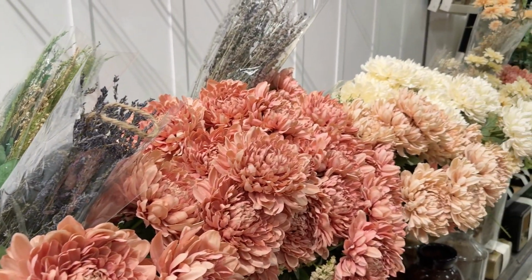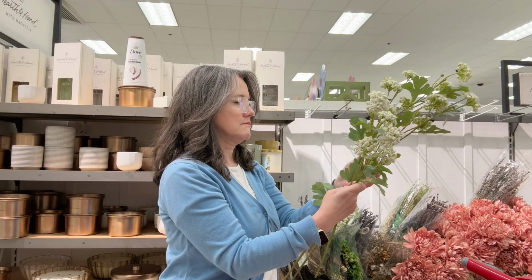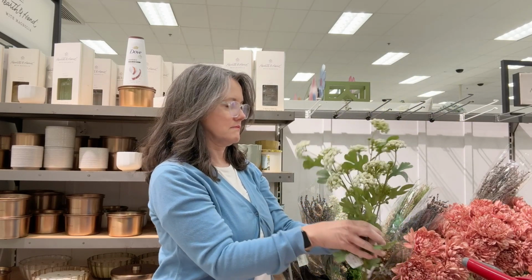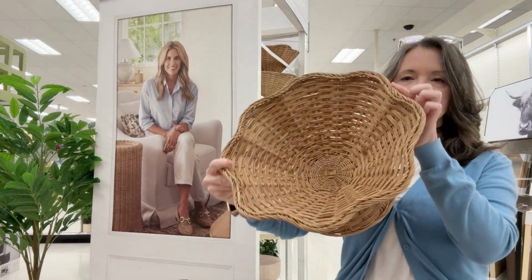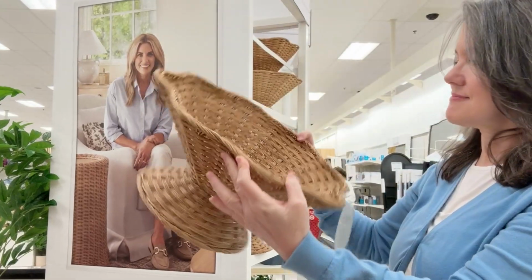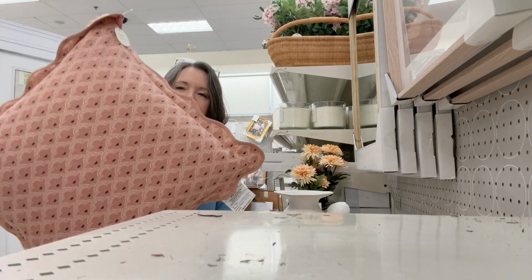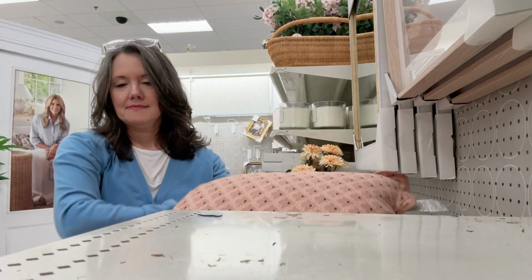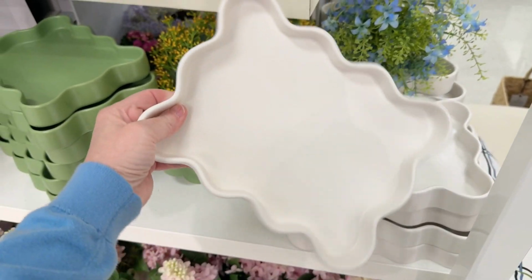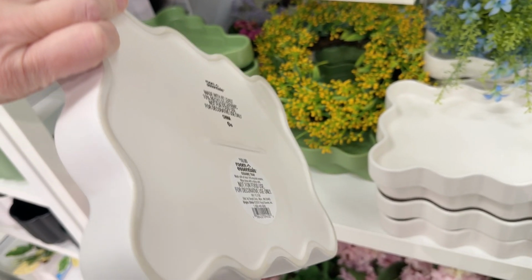Okay, I may have gotten distracted again because I have to check out her faux flowers. And look at this one. It reminds me of Queen Anne's lace. I'm grabbing it for sure. Now, on to Studio McGee. This basket bowl is darling. Let's add it to the cart and think on it. Another scallop pillow. This one is really pretty, but it doesn't match my color scheme this year. And would you look at this wavy scallop dish? This would be perfect on a bathroom counter or vanity to put your rings and other things in.